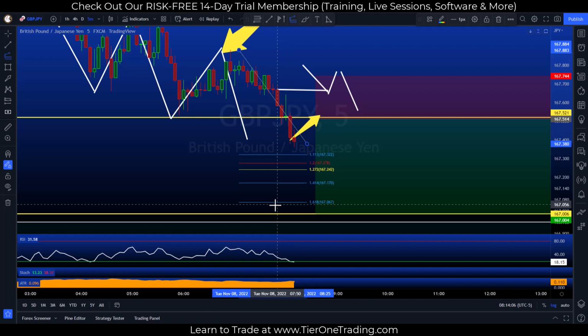And the cool thing about the range bar charts is typically you're going to get more of those pullbacks than your traditional time-based charts. So on a 5-minute chart, maybe you get 2 pullbacks before we ultimately get to 167, right? On a range bar chart, because it measures or plots the movement a little bit differently, maybe we get multiple pullbacks.